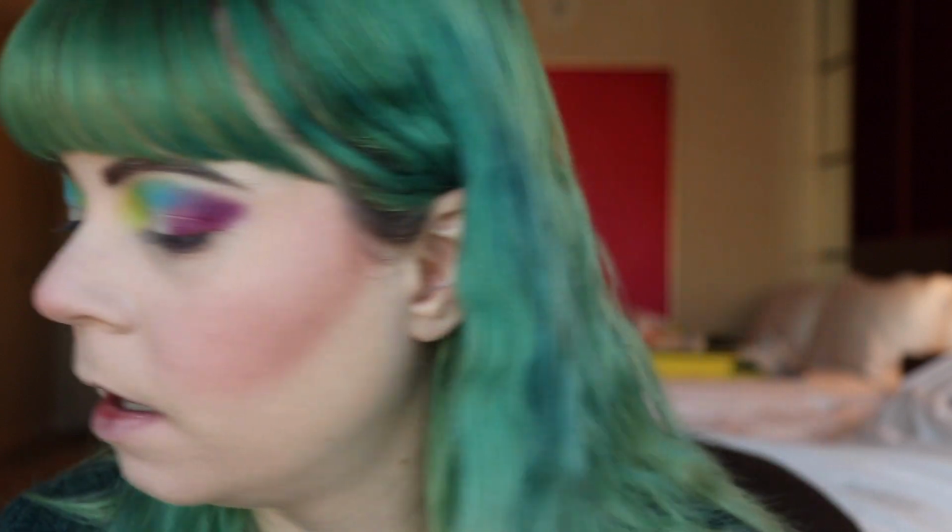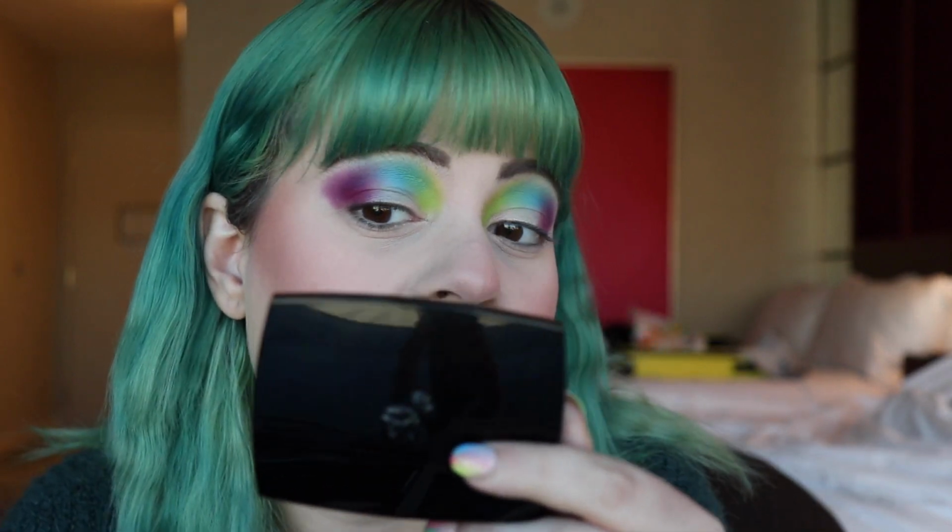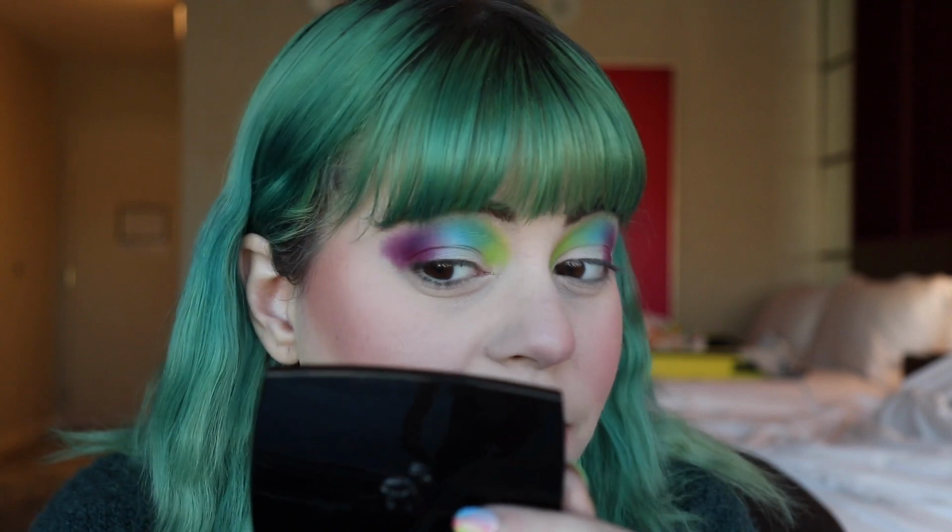I don't even know if I brought a small brush. Just so not prepared today. I found a brush. Now, I was looking up close in the mirror in the bathroom at my purple, and it looks so patchy, and for some reason it doesn't look as bad out here. Okay, it kind of does look pretty bad.